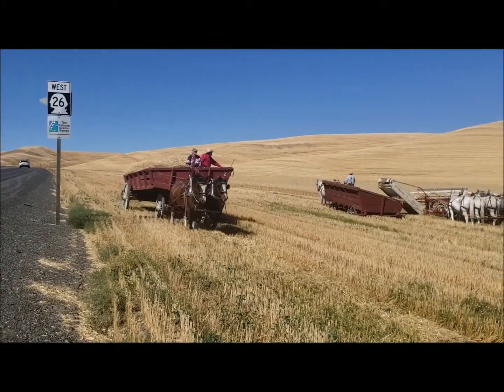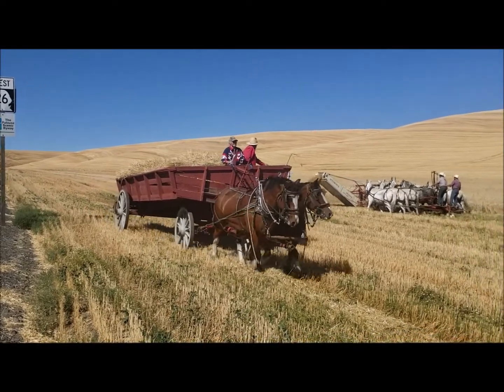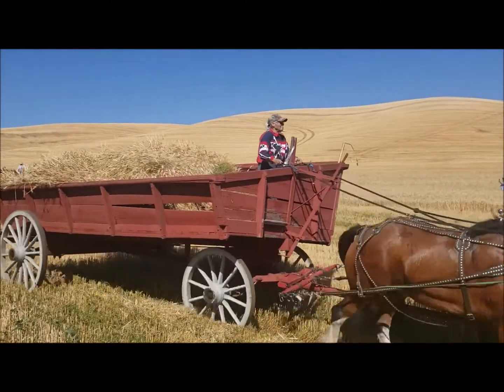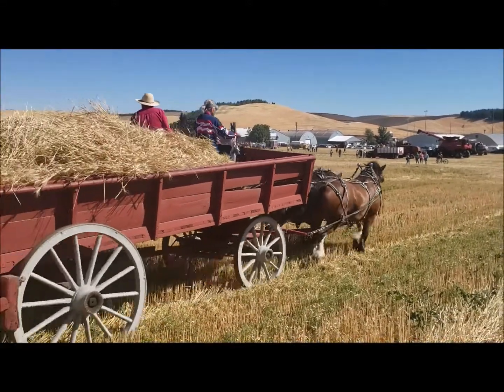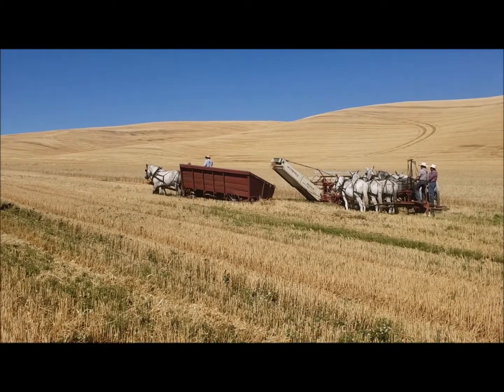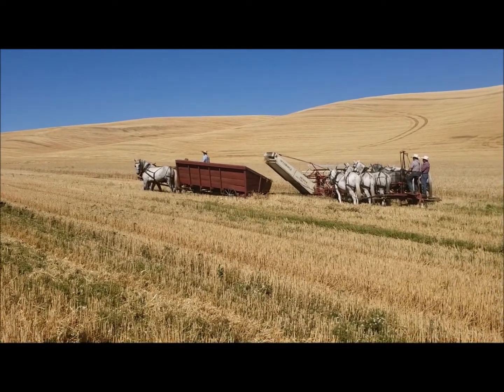This lady did a great job with that team. Like I say, they've been here before. This is not their first harvest. Now you guys with your semis backing them up, you think you're pretty clever. Try it with a couple of skittish horses.